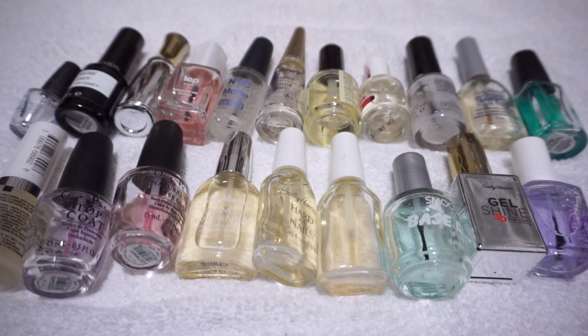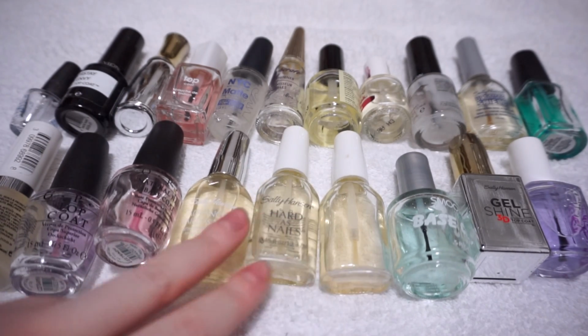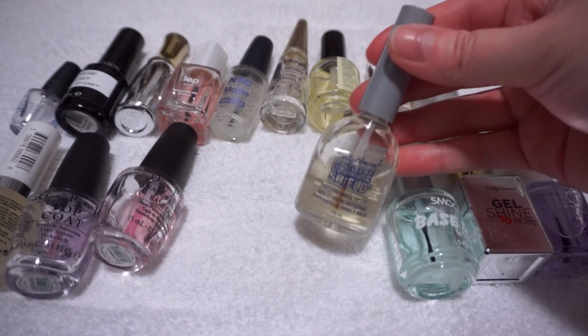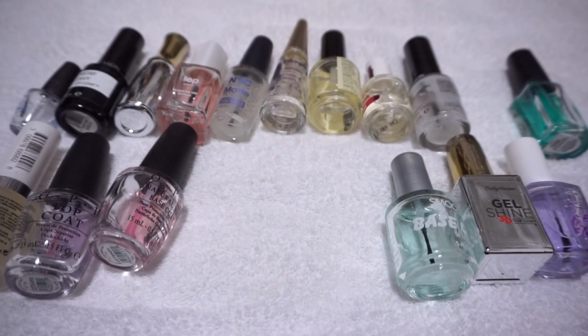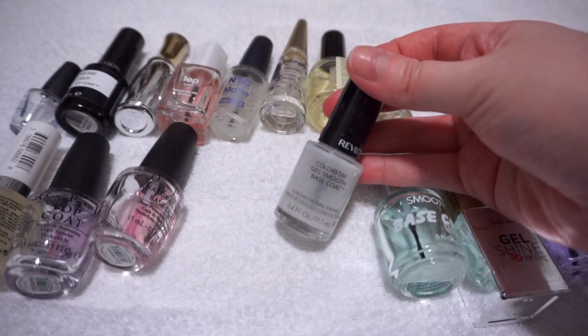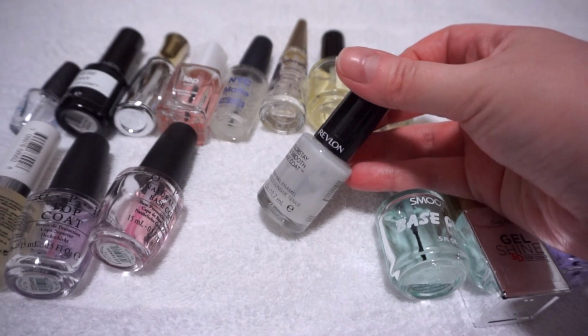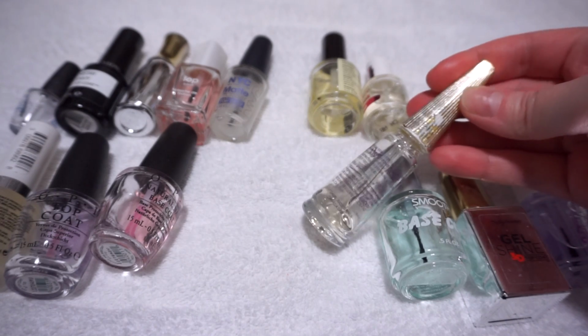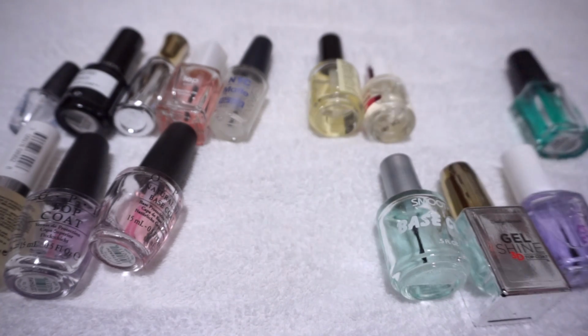Let me start out with the ones that I'm definitely gonna get rid of. These Sally Hansen Hard as Nails are very old, so they're all gonna go. This Sally Hansen Ultimate Shield, also very old. It's gotta go. Revlon Color Stay Gel Smooth Base Coat is super old. I'm gonna toss it. This Witchcraft Nail Whitener used to be my shit. I don't even know if they make this anymore. I'm gonna get rid of it because it's old.